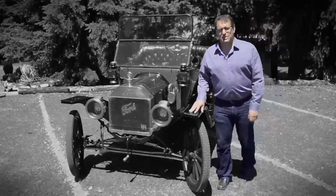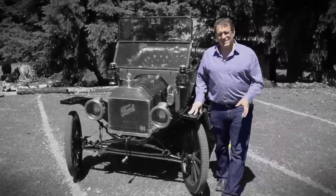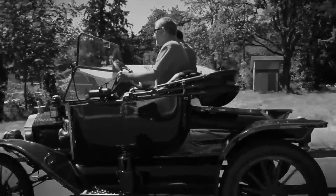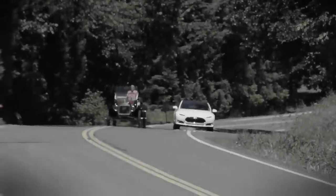In 1913, the year this Model T was built, there was no interstate highway system. There was maybe 600 paved miles of road in the entire United States. And that quickly changed. Paved roads and filling stations sprang up across the country. The Ford Model T didn't try to fit into the status quo. It forced the world to adapt to it. And the Tesla Model S is now doing the same thing.